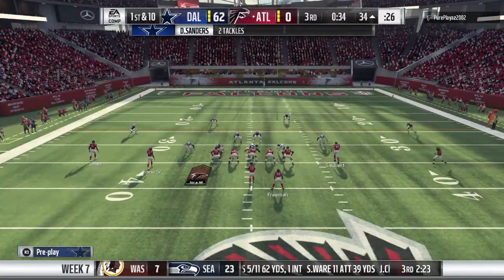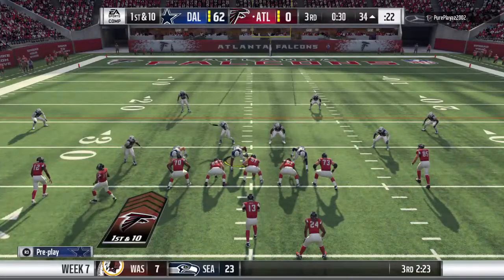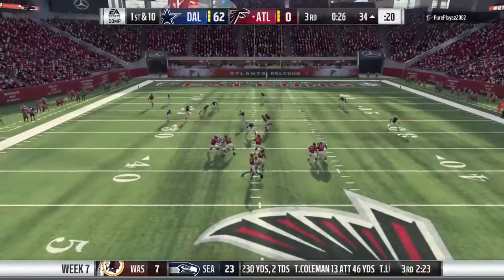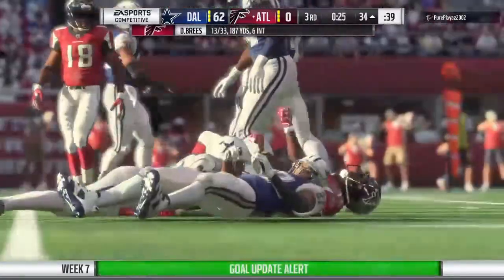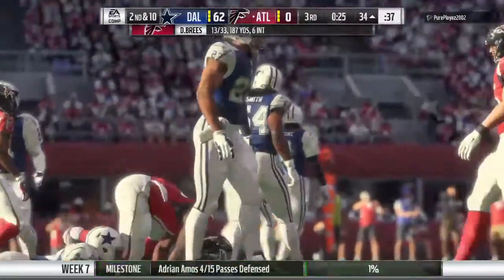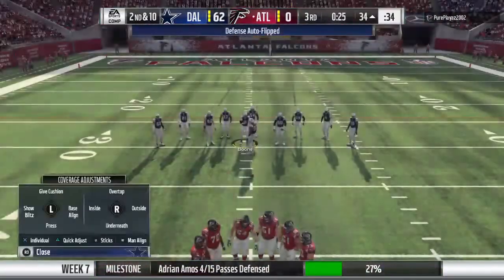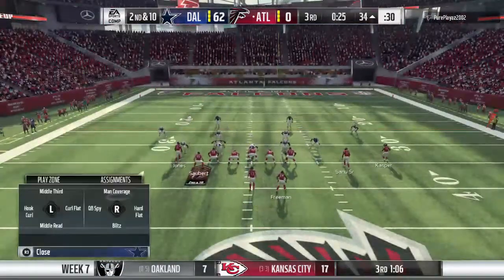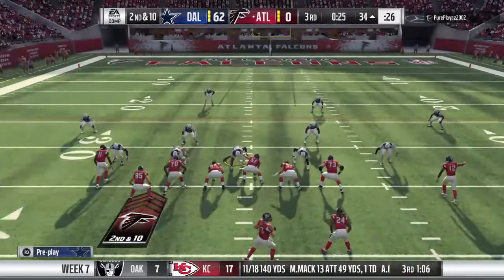They'll send a receiver in motion to the left. Now Breeze again. And it pops free. The collision there jarred the ball loose and brings up 2nd down. It's a lot of contact going on there, and in the end, unable to keep 2 hands on the football and bring it into his body.